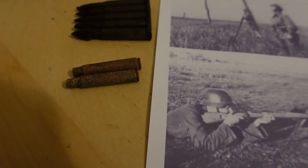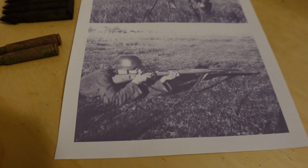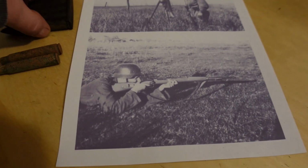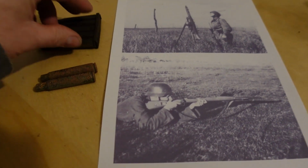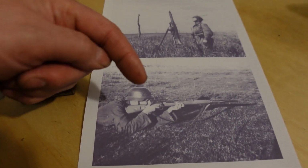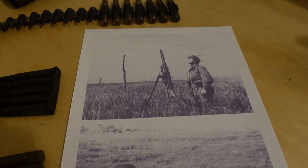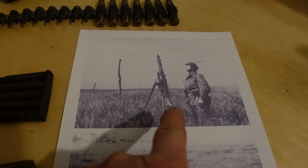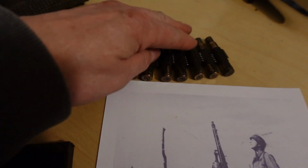So these are the 2 types of weapon systems they could have fired those from. First, they could have fired it by one single shot from this K98 rifle, and it will be loaded with a clip like this. So the ones that we find are very often spent rounds, but they will be like this, and they shove that into the rifle and boom, boom, boom, shoot 5 cartridges. And then perhaps a Dreibine, a 3-parted MG34 could have been there, and that would have fired some of these.